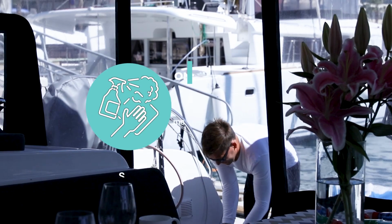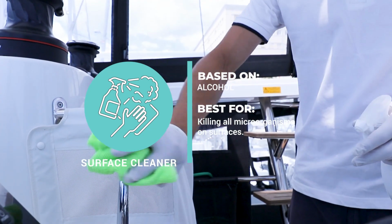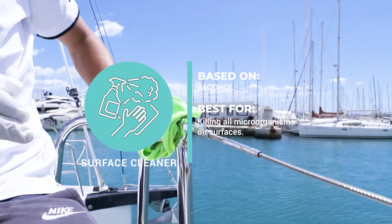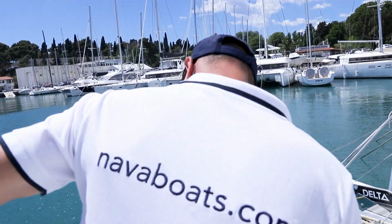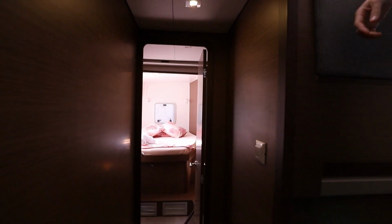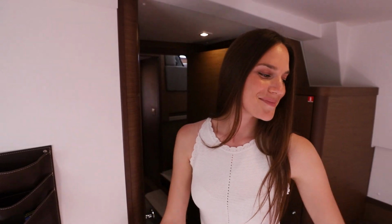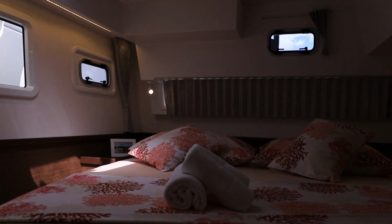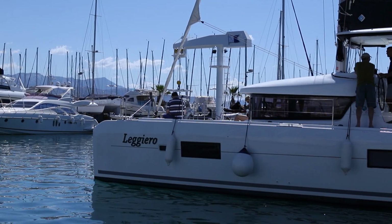The liquid made up of alcohol kills all microorganisms on surfaces. We use it before and after any guest on board, or if the boat hasn't been used for a period of time. It is very effective in keeping you safe from any harmful external viruses, such as corona, or bacteria that builds up. Only left for you, upon your arrival on Nava boats, is to relax and enjoy your vacation.